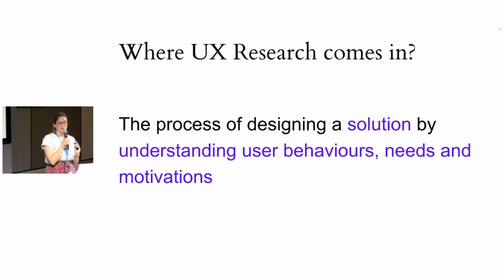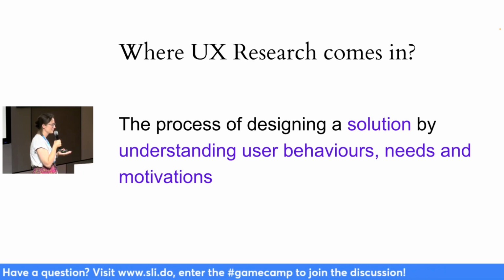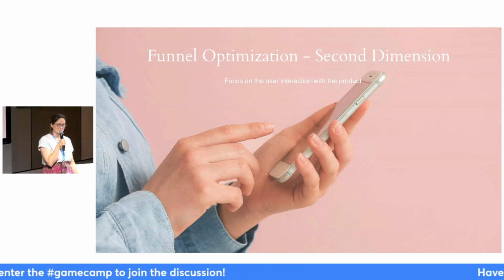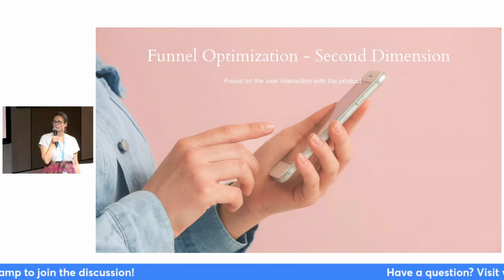But we are coming back, and I want to nicely lead to the second dimension of how UX research can help to make products better. We talked about the needs and the motivations of the users, but we also have the behaviors. And this is the second dimension, which is focused on user behaviors.